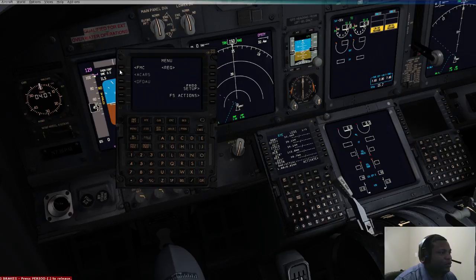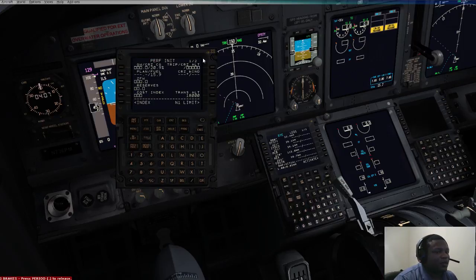We're going to jump over, if I can get to it. There we go. This is how we tell the airplane how much it weighs. For simulation purposes, we'll populate 112,000 pounds for zero fuel weight, like we explained earlier. Then we'll put in how much fuel we've got, which is about 15,000 pounds. So we'll go 15.9, actually close to 16.